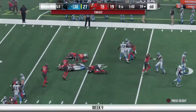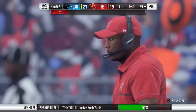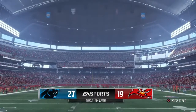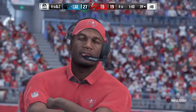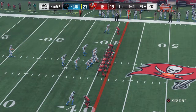And able to break one tackle, but then quickly brought down. But a nice little gain. And now we're going to get a timeout here called by the defense. It'll be their third and final timeout, so as they talk things over, we'll step aside. All right, so the timeout over and all 11 men back out onto the field for the defense.